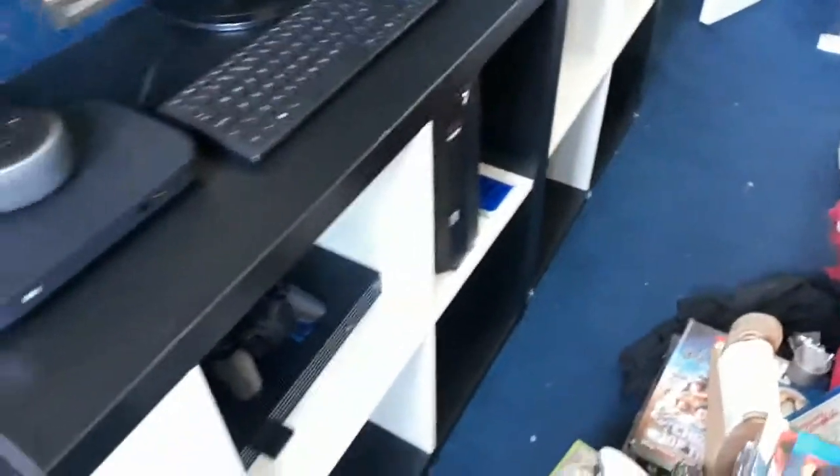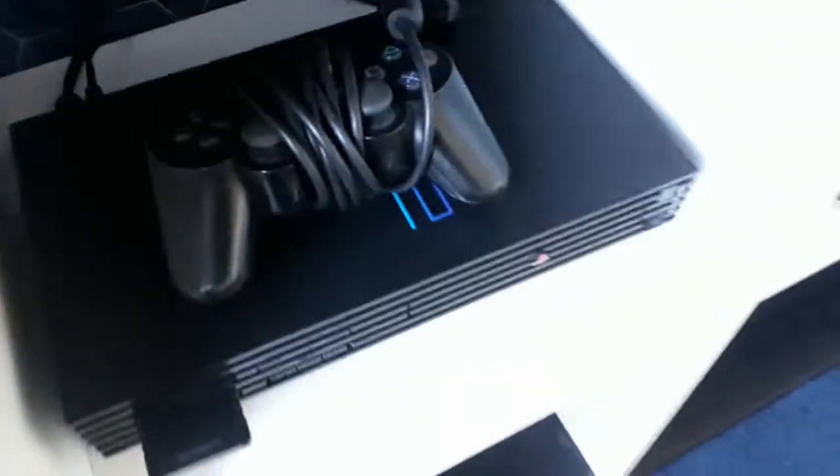Basically, what I'm doing now is the Xbox 360. The PS2 is in here, and I only have one more socket. So out of the PS2 and the Xbox 360, I've just said I'll put my Xbox 360 in. My PS4, I still haven't had that fixed.